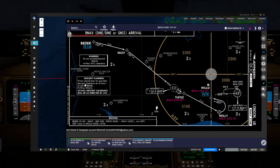So, real quick before we get into it, pilots should plan for possible descent clearance: Biedrich at 14,000, Willow at 7,000. But actual descent clearances come from ATC. No, ATC comes from me. Do not proceed beyond Willow without ATC. Without ATC, I'm ATC. All right, so routing.